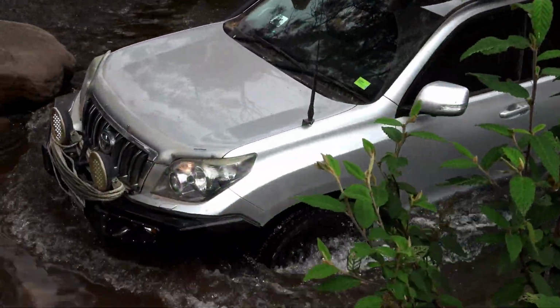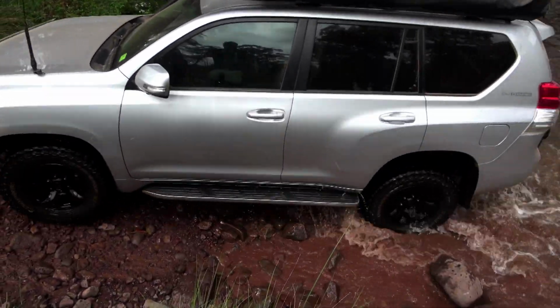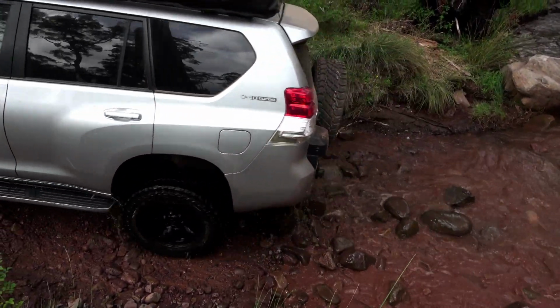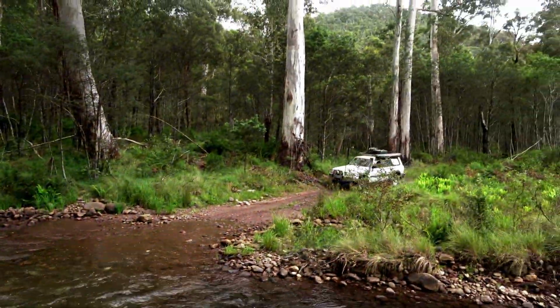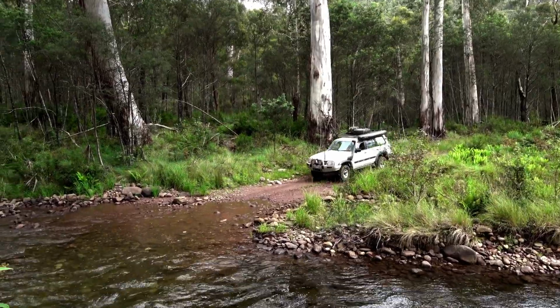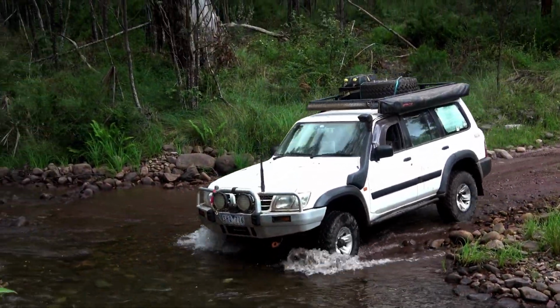Matt bringing the trusty Prado across the river there. And Luca in the GU. You do tend to hear that coming.